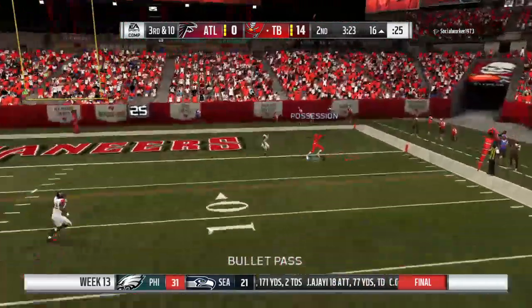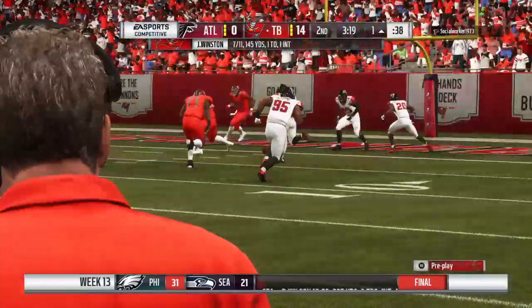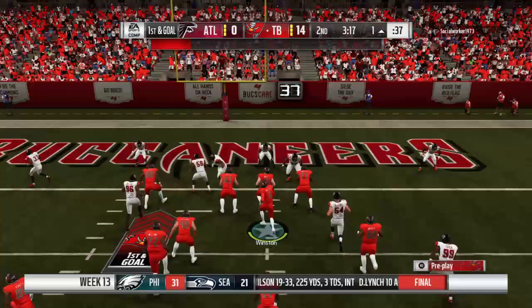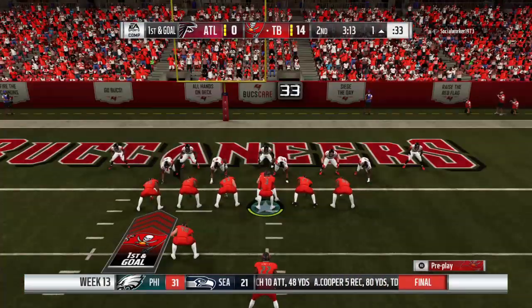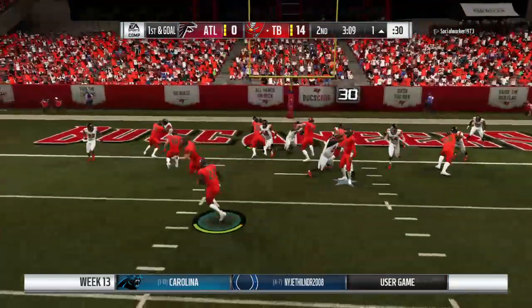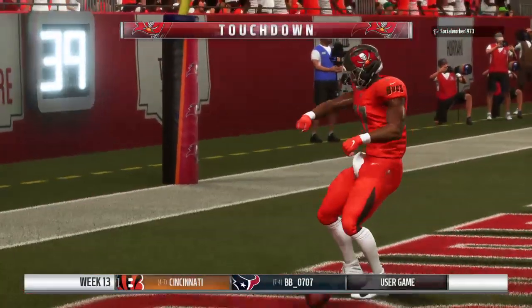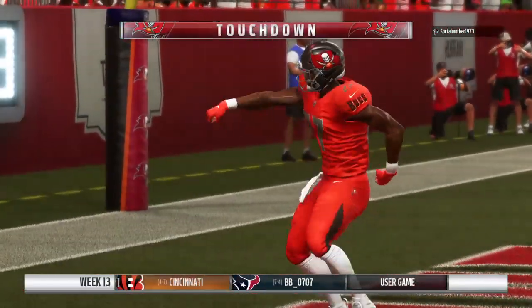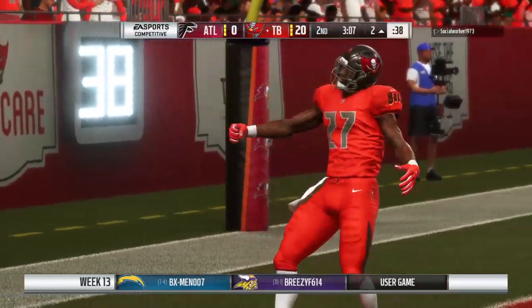Winston. And it's caught. They're able to convert on third down, and that sets up a 1st and goal. If you're going to blitz, likely going to leave you in man coverage with this guy, and that is less than ideal. It is, because just about any offense has an elite receiver. And he'll take it into the end zone. Touchdown, Tampa Bay. Ronald Jones, his 11th touchdown of the year.